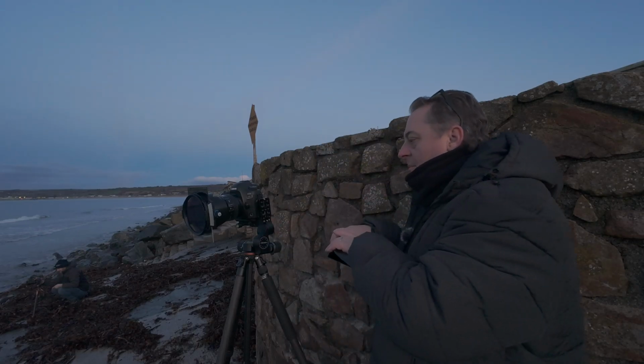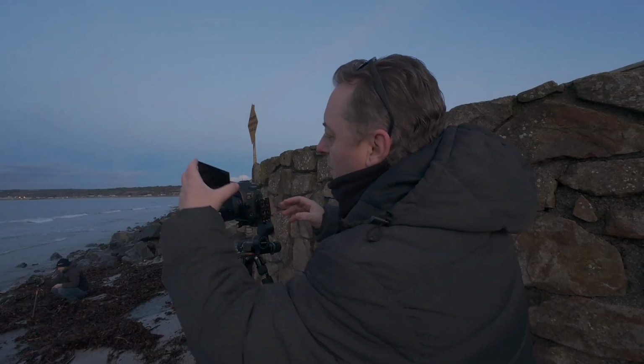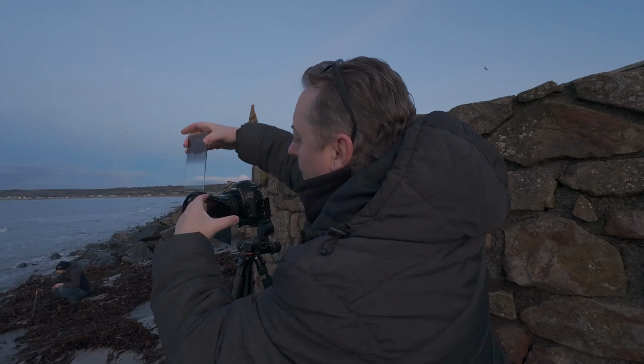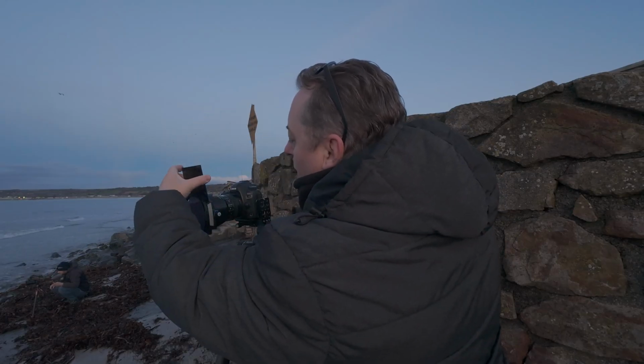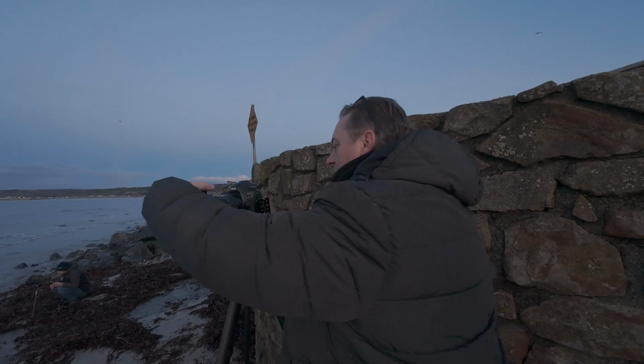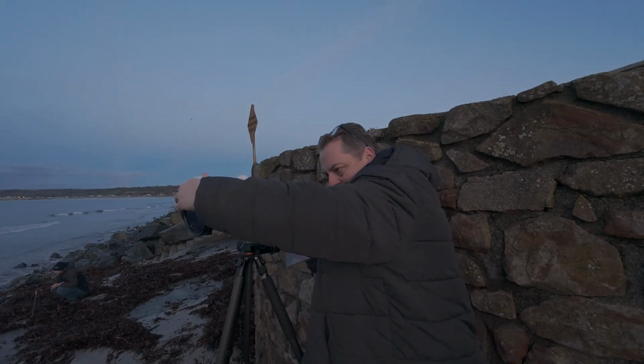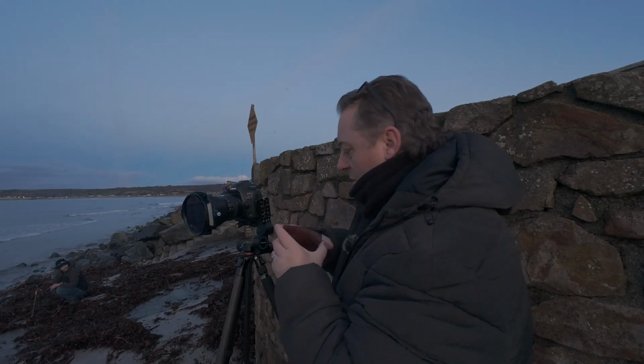I think I'm happy with this composition. I think it's a nice one. Let's take that one out of there. Not too happy with the fact that we can't get the shot I was after. So the shot I wanted was of the causeway, but you know, beggars can't be choosers.